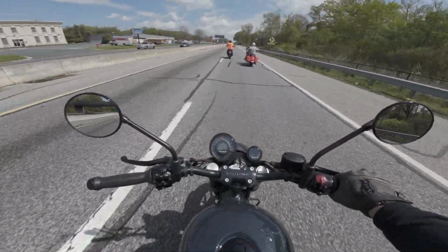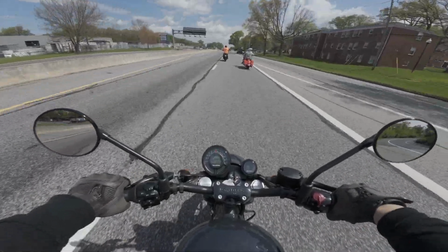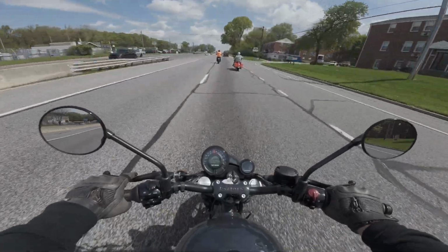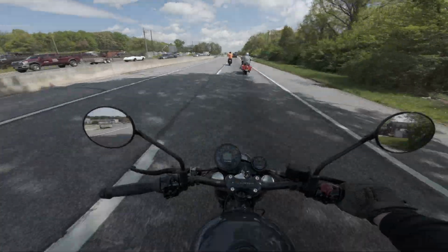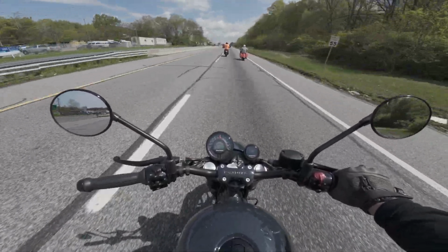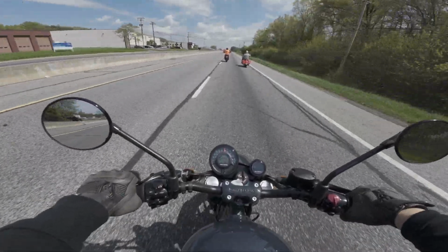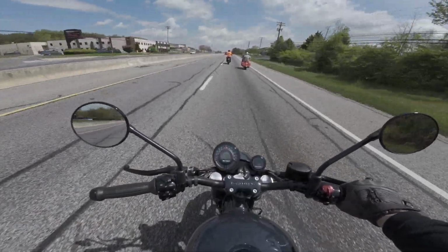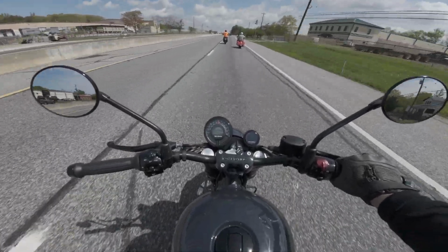Today I am on a shotgun, the Royal Enfield shotgun. This is new for Royal Enfield in 2024, and it uses the 648 cc parallel twin engine that's shared across 3 other platforms: the Continental GT, the Interceptor, and the Super Meteor 650. I think what's interesting about the shotgun is it's made to be customized, right? Royal Enfield keeps talking about customization. So I think that's a unique thing about the Royal Enfield shotgun.